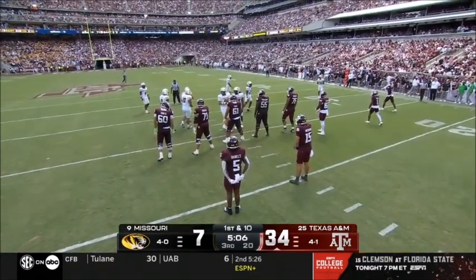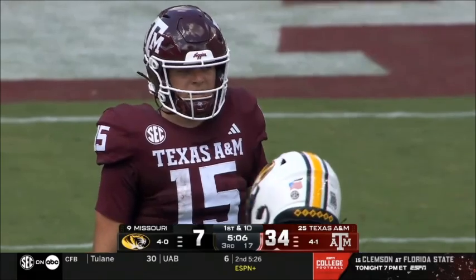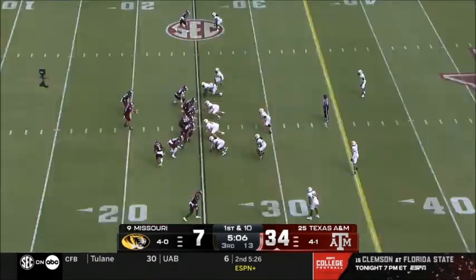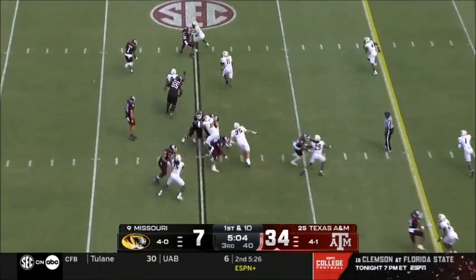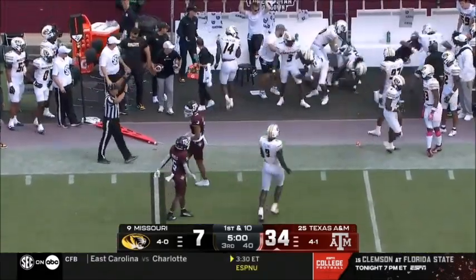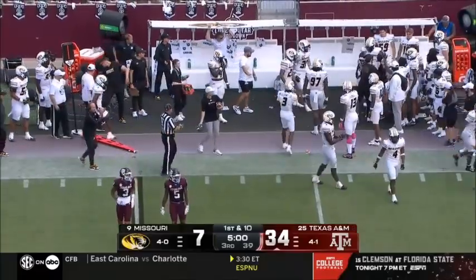Now can the Missouri defense help change the game here halfway through the quarter with a lot of ground to make up. They're going to go with Barber on the jet sweep, and Barber is tracked right down the line of scrimmage by Sidney Williams.